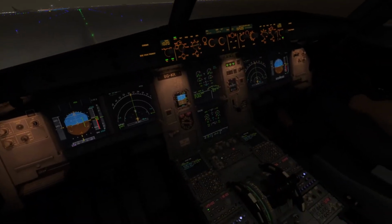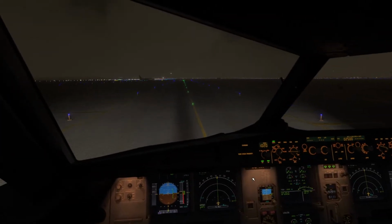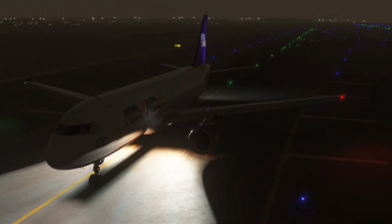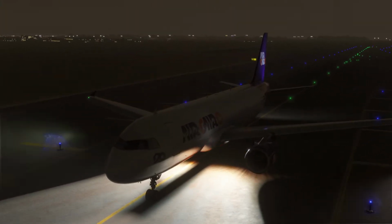Yemeni 604, ramp November 111, taxi via exit 3, Hotel 2, Lima. Hold short runway 05 center. Ramp November 111 via exit 3, Hotel 2, Lima. Hold short runway 05 center, Yemeni 604.